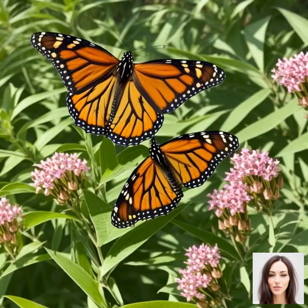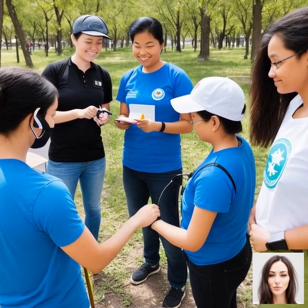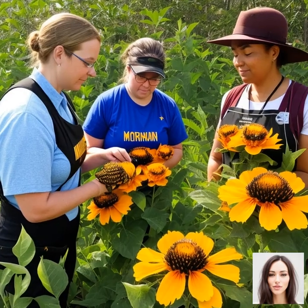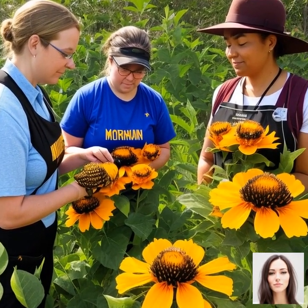Another essential conservation initiative is the planting of milkweed, the primary food source for monarch caterpillars. By increasing the availability of milkweed in breeding and migratory areas, we can provide the necessary resources for the next generation of monarchs. Many organizations, communities, and individuals have taken up the task of planting milkweed in gardens, parks, and other suitable locations to support the monarch population.